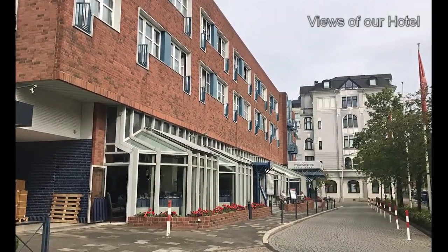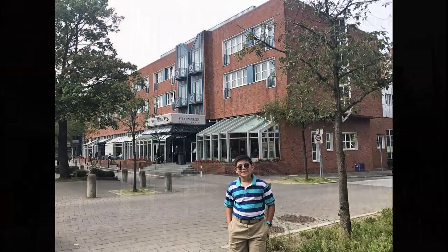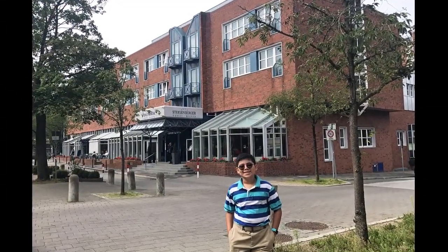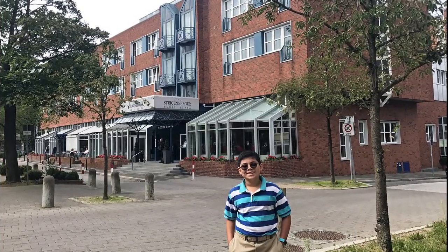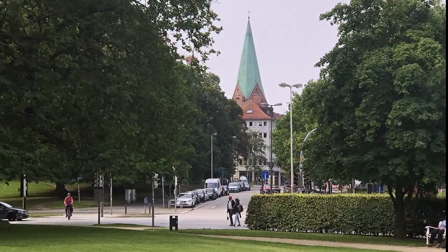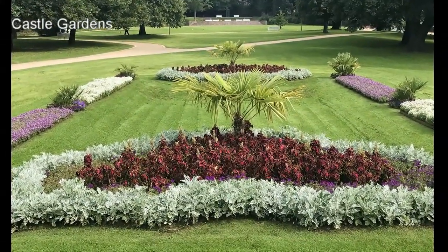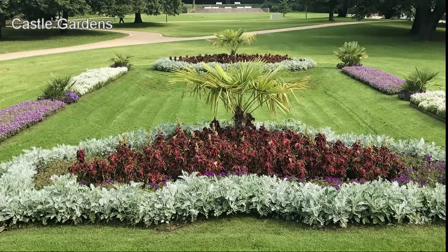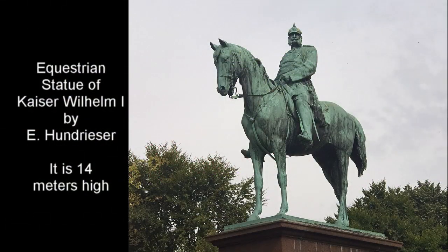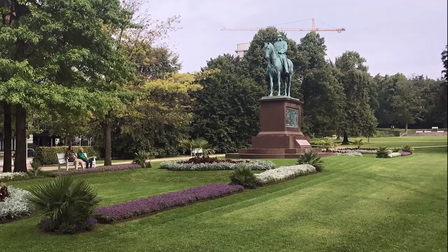Here are some views of our hotel. Adorning the beautiful castle gardens is the equestrian statue of Kaiser Wilhelm I by Emil Handdreiser. It is the tallest of the Kaiser Wilhelm equestrian monuments. The sculpture itself is 14 meters high.